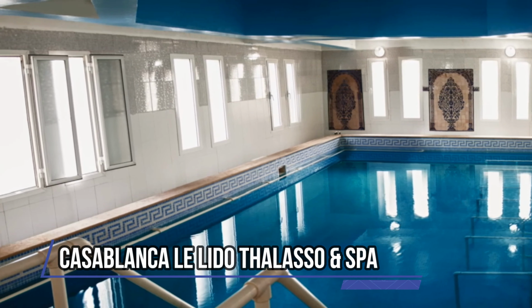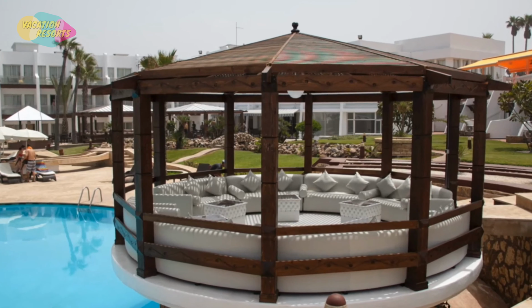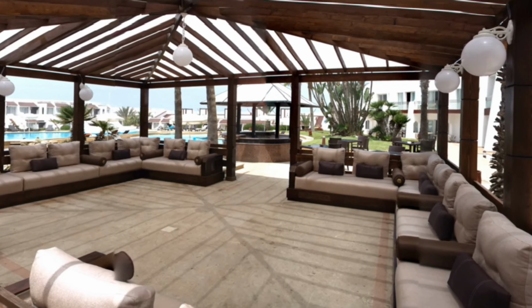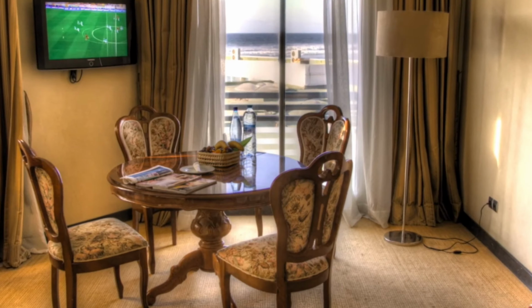Casablanca Lolito de Lasso Inn Spa. One of Casablanca's most well-liked beachfront hotels, the Casablanca Lolito de Lasso Inn Spa, formerly the Riad Salam, is a great choice for families hoping to enjoy some Moroccan sunshine. The Casablanca Lolito de Lasso has a fitness center, a spa, large gardens with tropical plants, and is only 6 minutes walk from the beach.